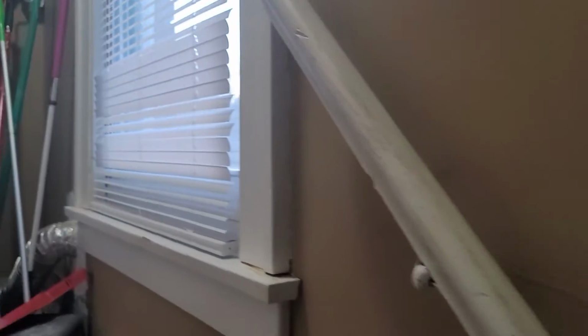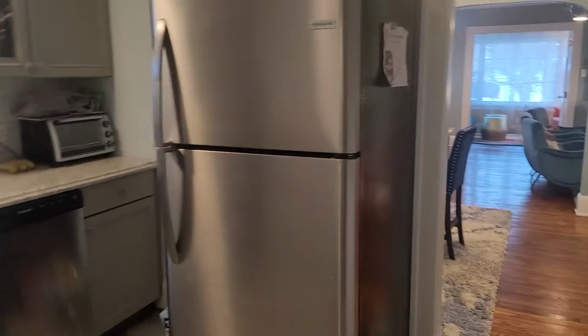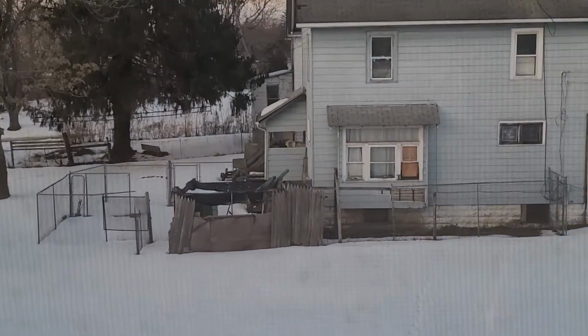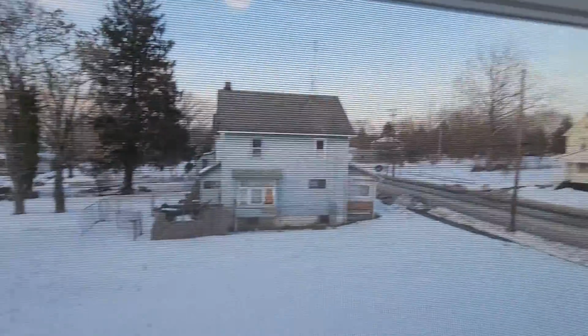Looks like here was a previous leak. Maybe even still, I'm not sure what's going on there. And that is it. Little view from the window. This is the type of building that I'm used to seeing on this side of the tracks. So this is really beautiful.